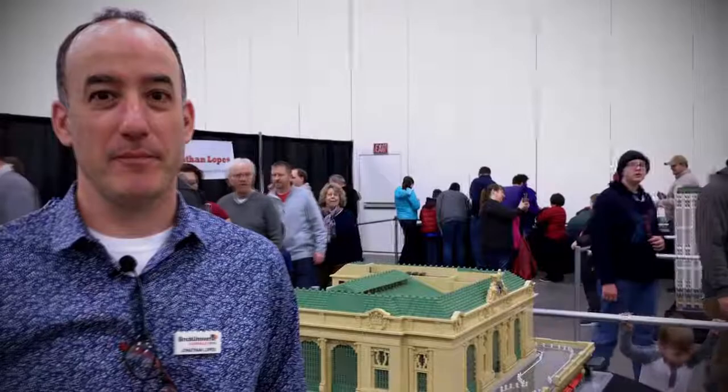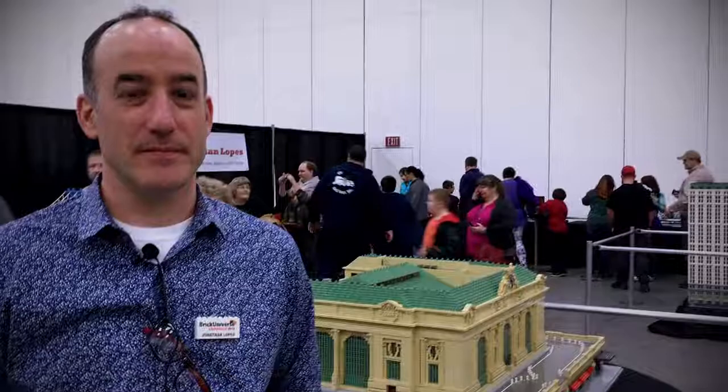We are here today with Jonathan Lopes, and this is his wonderful, wonderful artwork that he's got going on here at BrickVerse. He's standing in front of a piece right now that he's going to talk a little bit more about. It's one of his pieces that he's got a lot more pride in. So what exactly is this piece, Jonathan?